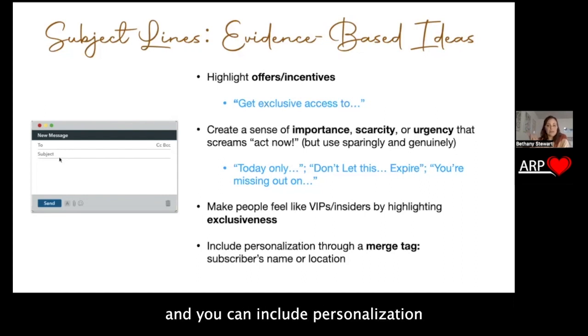And you can include personalization through a merge tag in your subject line. And I've got a statistic on that. I think it's, oh yeah, I remember it. 12% of this one study had a 12% open rate for emails that did not include a name in the subject line, and it went up to 18% for including the name in the subject line. So that's a 6% jump from 12 to 18 just for including the name in the subject line. So that's a good tactic. Maybe not all the time, but sometimes you might try that out.